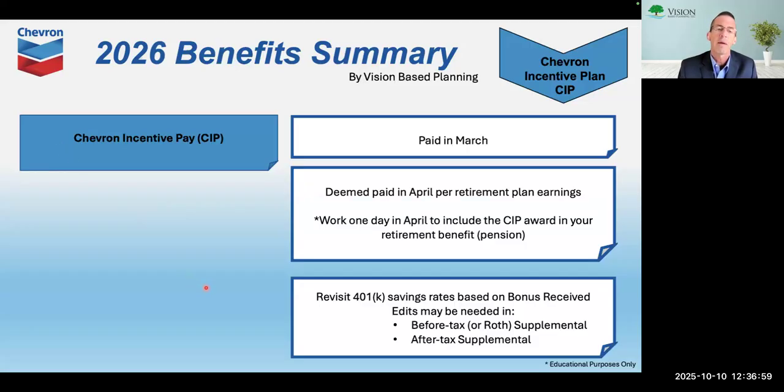And one of the things that we recommend is for us to revisit your savings rate after that bonus occurs. You'll basically be putting additional amounts towards those limits that we looked at previously, and that may require us, or require you, to make edits in your contribution rates with respect to your before tax or your after tax supplemental, in order to even it out through the year, so you can put away the most possible to your 401k.